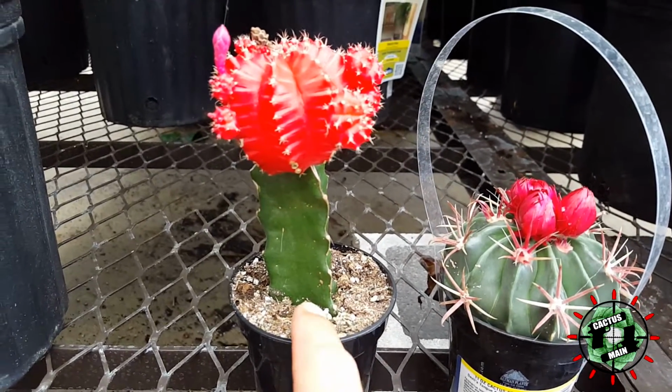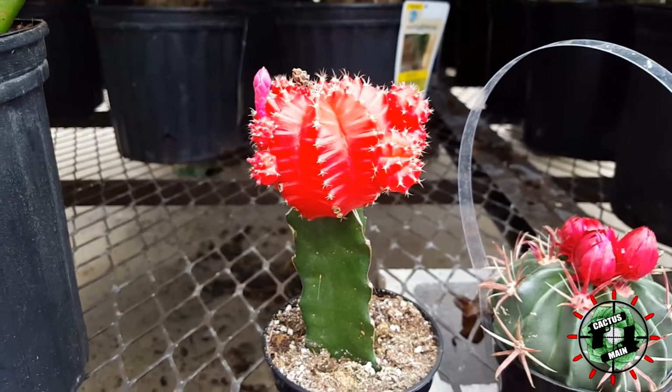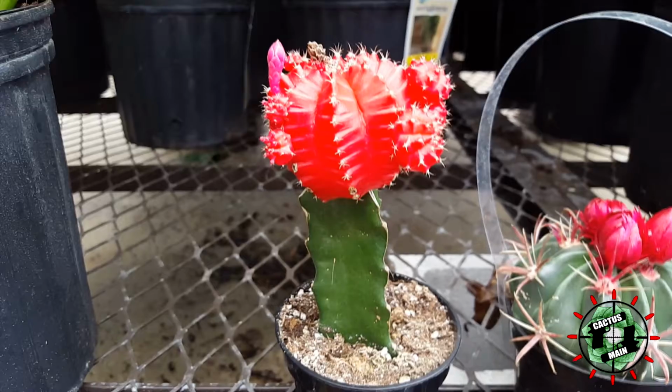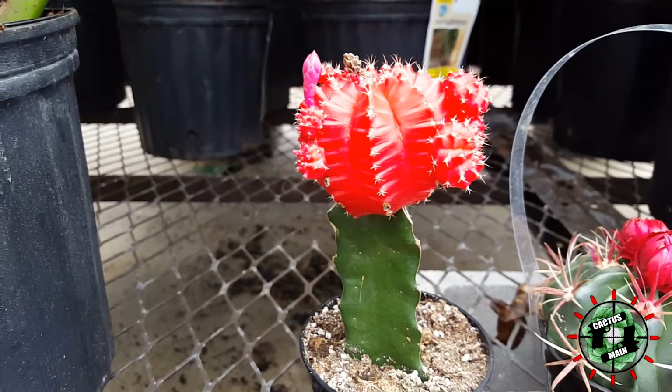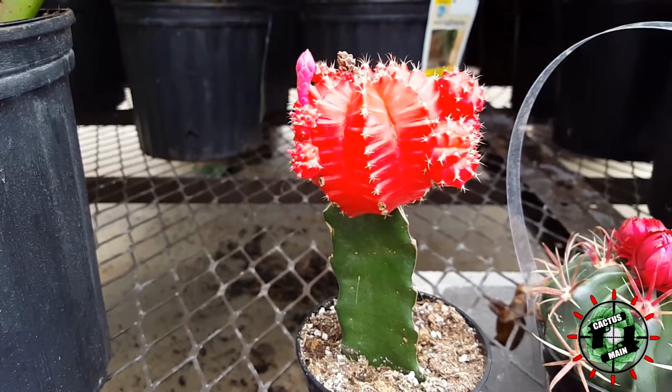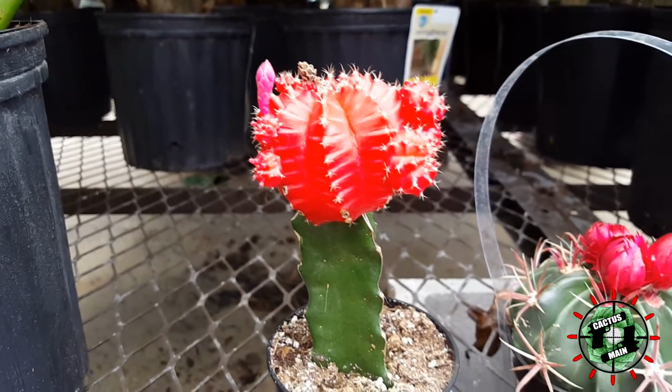This one right here, I picked this one because it was the only one, and I do not condone buying these guys because it's just going to die on you, but it's the only one that did not have scale on it from that group I had showed you before. But it's definitely going to be quarantined when I get home.